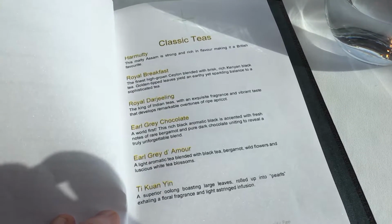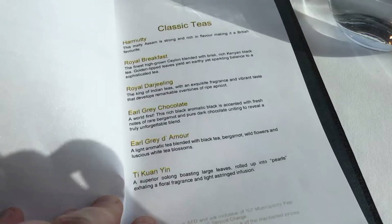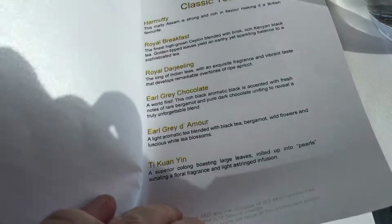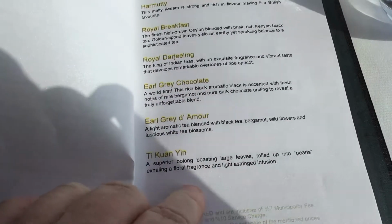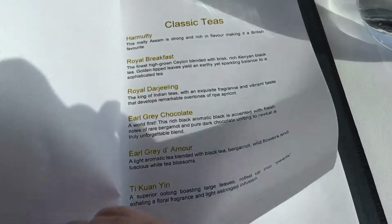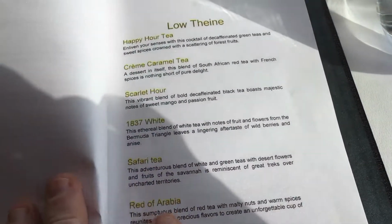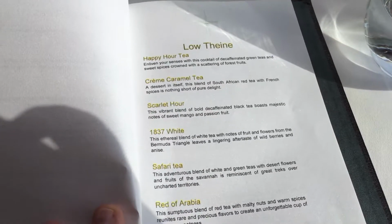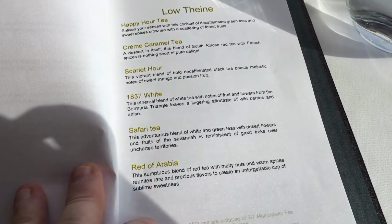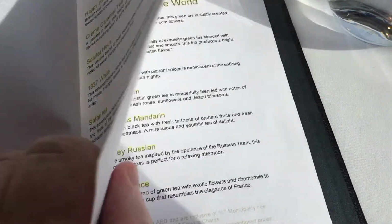Being an afternoon tea, you couldn't be without the tea, of course. We had 4 pages of tea with all sorts of exotic choices, including Earl Grey chocolate. And then, of course, you had Earl Grey d'Amour, a love potion indeed. Next page is the low-theme stuff here, happy hour tea, creme caramel tea. And you can see all the way down there, Red of Arabia. Of course it would be in that part of the world.